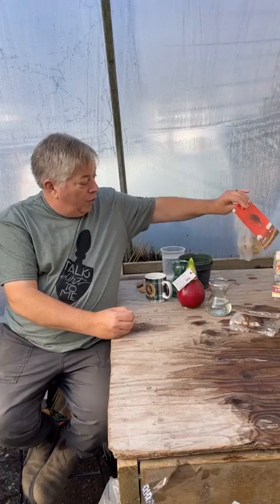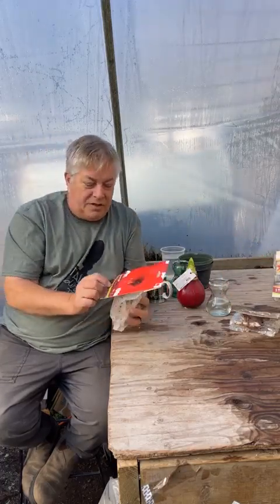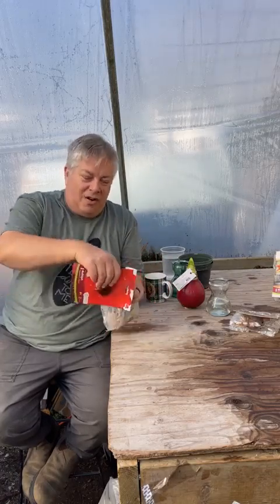So the most popular bulb, of course, for the holiday season is the amaryllis. And there couldn't really be anything easier than growing an amaryllis. You can get so many different colors, different types, different size bulbs, which give you different results. They're such a fun and easy bulb. It's great. So we're going to open up a Rudolph. Rudolph is a nice, solid, basic red amaryllis, sort of your standard for the season.